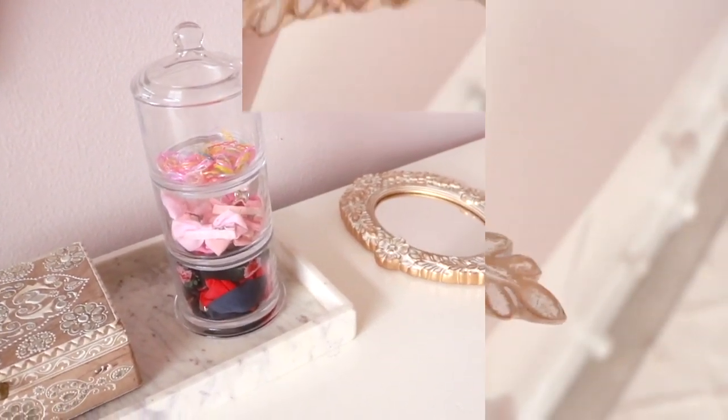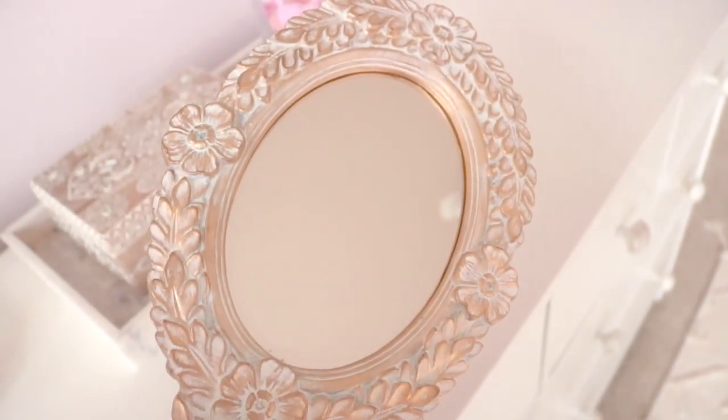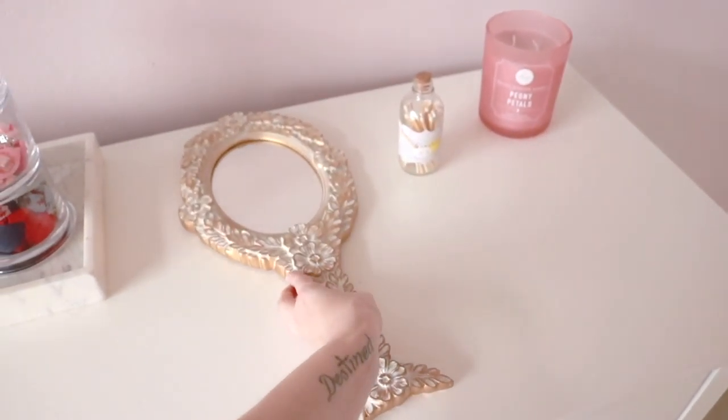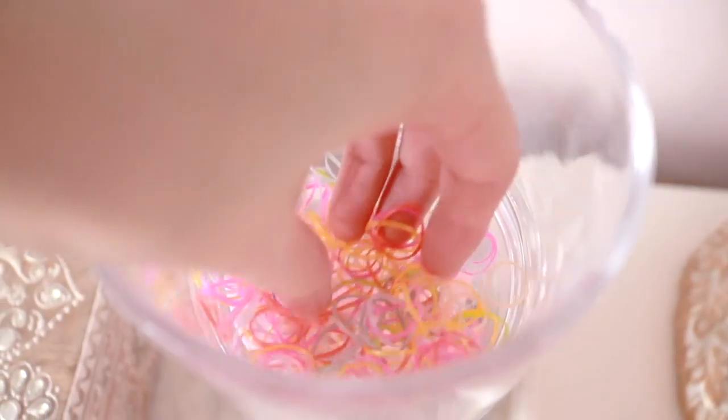I forgot how in love I am with this handheld mirror. I found this at HomeGoods. It was only $9.99 and it's just beautiful quality. I love the detail and texture in it, and it sits perfectly on top of the dresser.